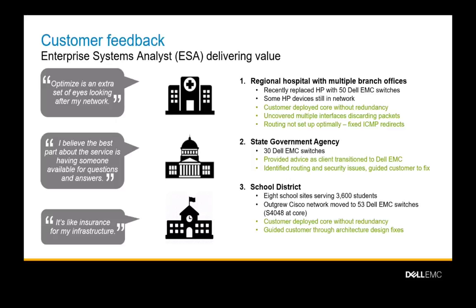A school district recently outgrew their Cisco network and moved over to Dell. We put the S4048s at the core. Again, they had deployed those without redundancy. They chose to deploy them themselves. They didn't set them up with redundancy.